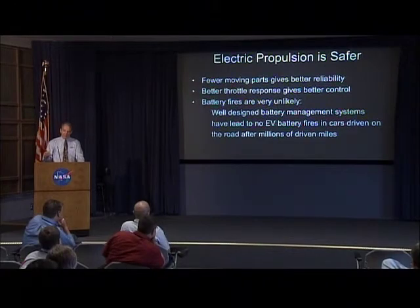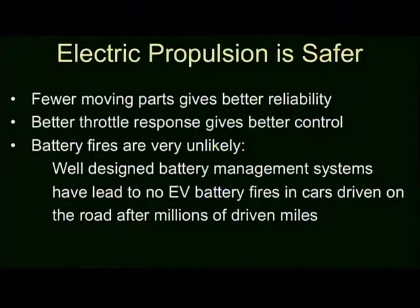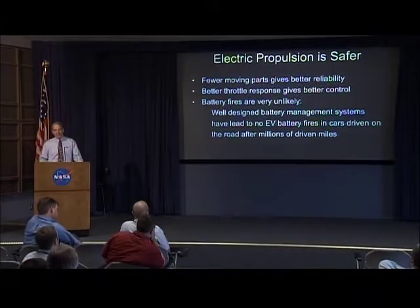Safety: electric propulsion is going to be safer. These motors don't quit. They go 50,000 hours of continuous running. They have better throttle response, more precise, ideal for tuning propellers. And this battery fire business, look at the fleet of electric cars. There's been one known fire in the Chevy Volt, and that was a car they crashed into a wall and parked for 3 weeks in the corner, and then they wondered why it caught on fire later.